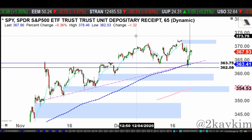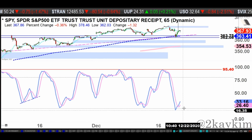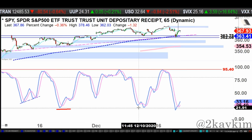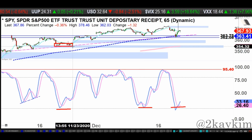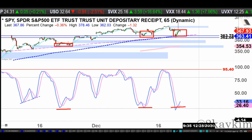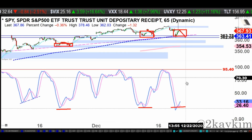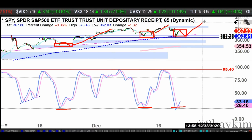Let's check out that oscillator here. So on the oscillator, you can see we did see another cross here. It's not a good sign for the bears because we've seen that before. There are times where the market did see that initial move to the upside, might have come back down to retest. Here it came down to retest, maybe it comes down to retest this time too. I'm not sure. But initially, after that signal, we did see the move to the upside.